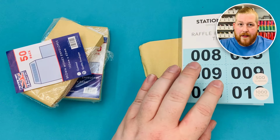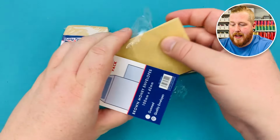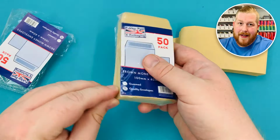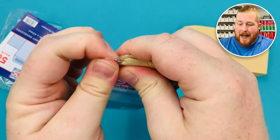There's also loads of other ways to make a tracker as well. But what I'm going to do now is label all of these up and just show you how easy it is to be done. So we're going to go through and do a little bit of a time lapse now.